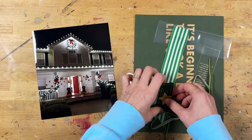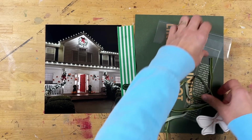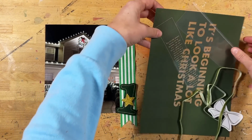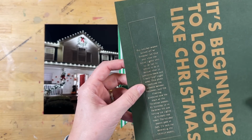So I've got the green felt number. I've got a green ribbon. I've got this guy. I printed out some journaling that I ran through the Mink machine. This is gold foil on transparency, and it says, our holiday season kicked off on November 1st this year when the house lights went up.